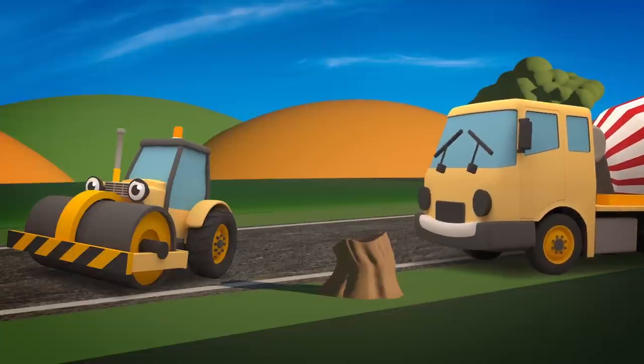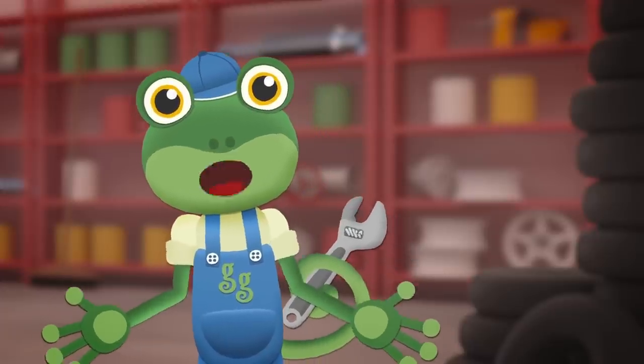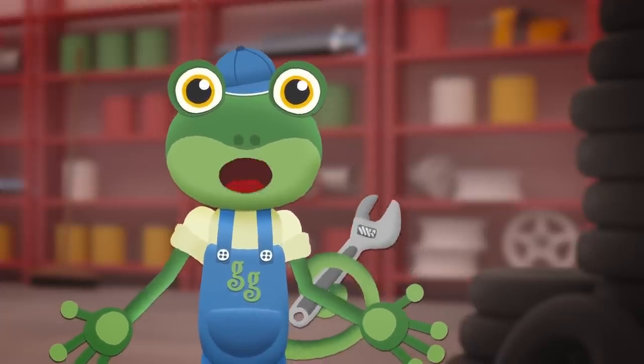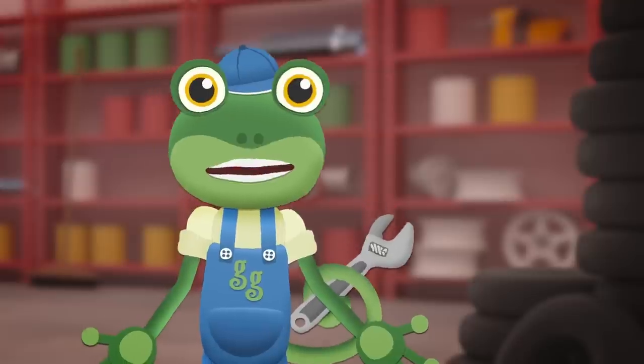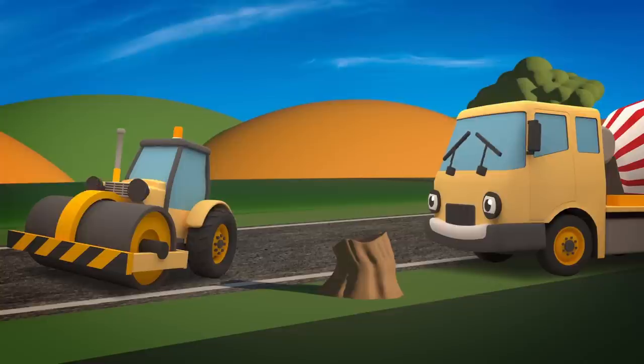Uh-oh. Celia, where are you going? If the concrete hardens in your drum, then you'll be in terrible trouble. It'll take days to get the hardened concrete out. We need to get you fixed up right away, back at the garage.